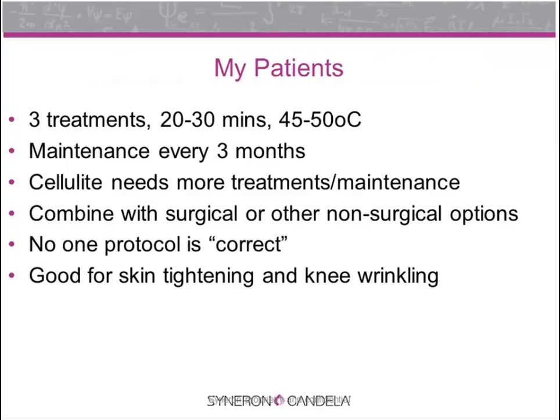You really want to combine this with other surgical modalities or non-surgical options because you're going to get a more optimal result. If patients want surgical-like results, they have to have surgery. If they're not willing to have surgery, you can use it independently or combine it with other options. No one protocol is correct. The following protocols that we've described here with the set templates and stacking and moving and then maintaining is what is going to get you an optimal result.